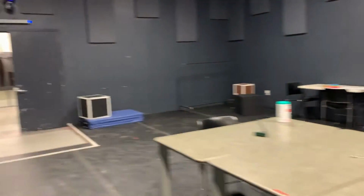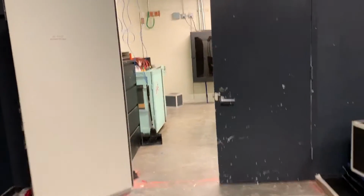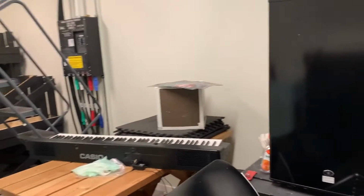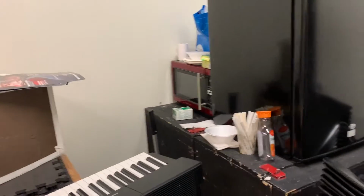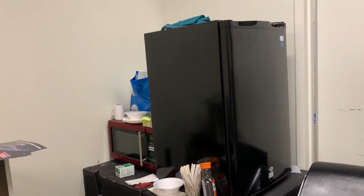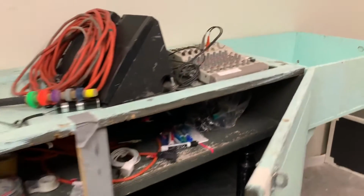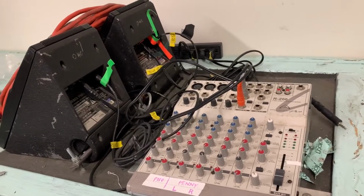We've got little sound baffling and plenty of rehearsal supplies, all housed in this storage room right here. And pre-pandemic, this was also sort of an area where you could do some microwaving, some refrigerating. Stage manager's supplies are kept inside of here, as well as a few pieces of rehearsal sound equipment.